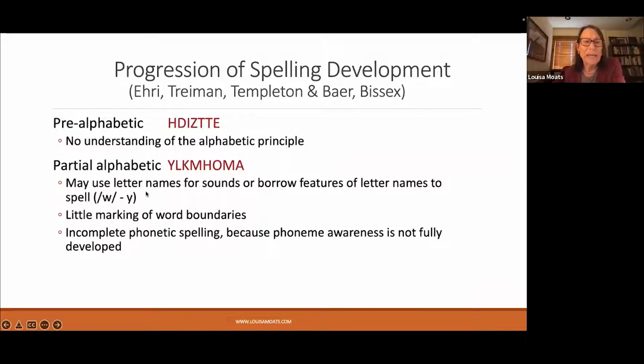Now, a partial alphabetic phase learner is going to use letters to represent speech sounds, but rely on their knowledge of letter names. So this sign says, "Welcome home, Ma." Welcome home, Ma, all as one undifferentiated word. But what distinguishes this from this is that there is an attempt, a good attempt, to use letter name knowledge to represent the salient sounds, most often the consonant sounds, in the words that are being written. So, for example, because the letter name Y has the sound W in it, welcome can be spelled with a Y at this phase of spelling development.